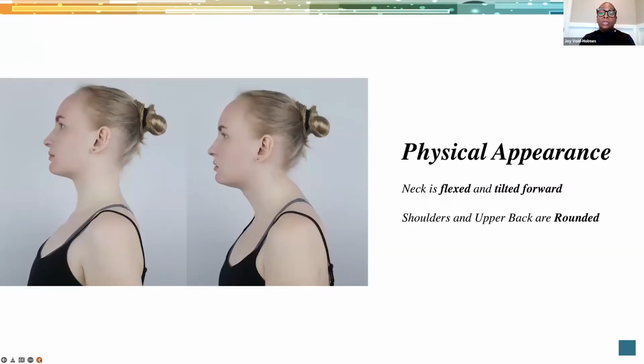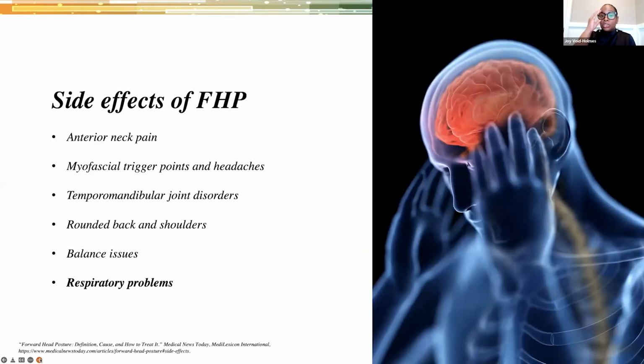Physically, it causes changes in your appearance. And what you see here is that the shoulders then become rounded and the back becomes rounded. This was shocking to me. I actually went into the mirror and looked at myself, and I actually have this type of appearance. In addition to the physical changes, there's anterior neck pain. You get those myofascial trigger points. You get headaches. You have TMJ disorders, again, balance issues, and then respiratory problems. We know that we're studying a lot about airway now, and so forward head posture could be contributing to that.